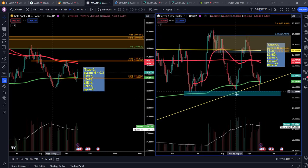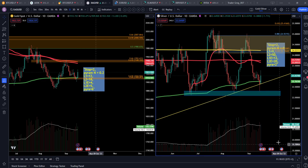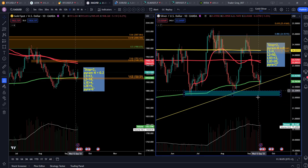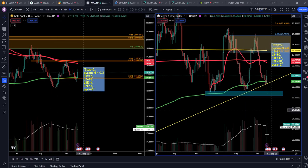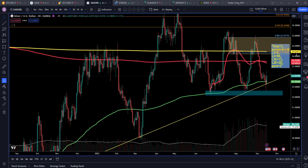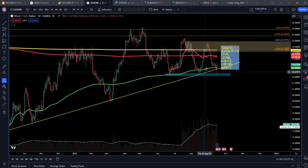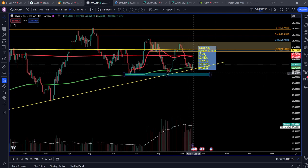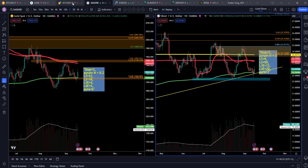Of course, unless the whole financial system starts to collapse, then maybe we will completely fall through, and then we have a complete bearish market. Because also, as you can see here, we have this yellow trend line, which for now is still not broken. We did go below it, but we rejected from it. So for now, everything still looks fine.